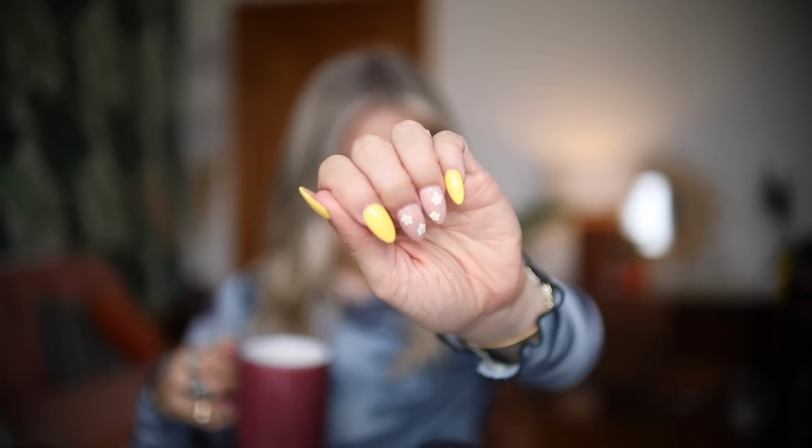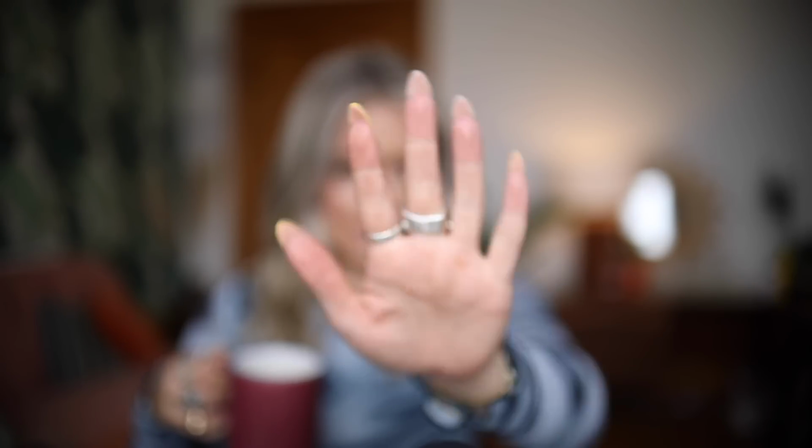So yeah, grab yourself a cuppa, a little hot beverage if you want. Oh, I just got my nails done as well. Cute little daisies. I'm normally a coffin gal, but we went for almond today. But I quite like the yellow. Makes me feel summery, even though it is grey and miserable today.